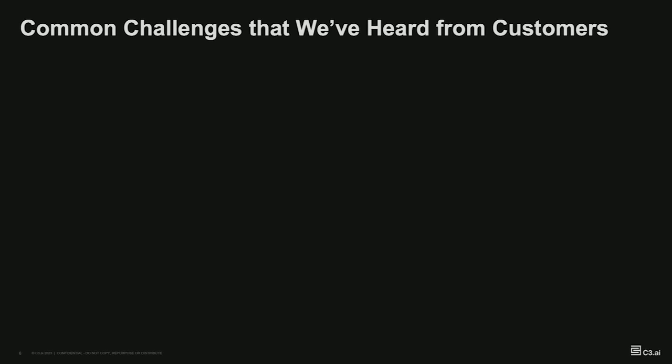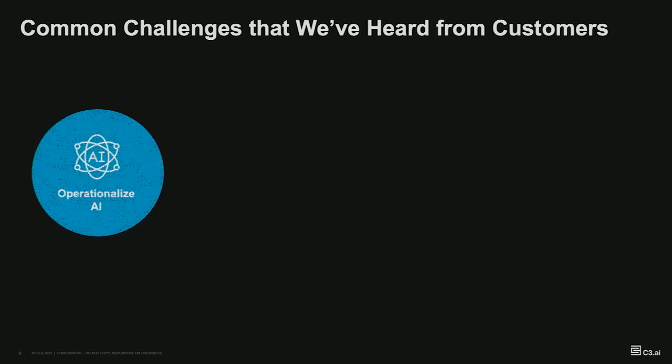Now, as we've been developing C3 AI Reliability over the years, we've sought to deliver improvements across several key customer pain points. We consistently hear from our key industrial organizations who have embarked on their digital transformation journey and have begun developing and experimenting with AI and machine learning models that their big challenge is getting to operationalizing AI. So getting these models into production, into applications that their end users can view the insights and take action on them quickly. And that's really the core of what we're trying to provide with all of our applications.